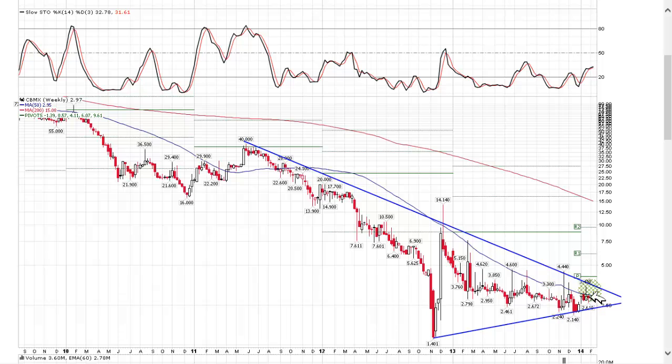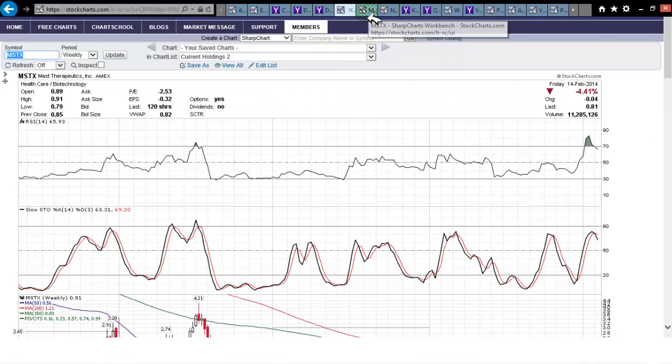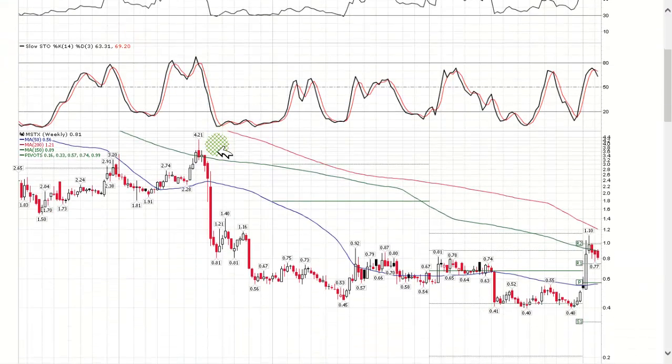Some topping tails here that are a bit concerning. So I would be, again, a buyer on a pullback to the lower band or on a close above the upper band. Weekly chart. Next one from Christine, MSTX, Mast Therapeutics. Again, a weekly chart.